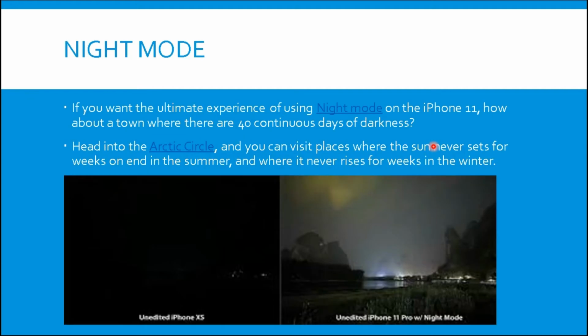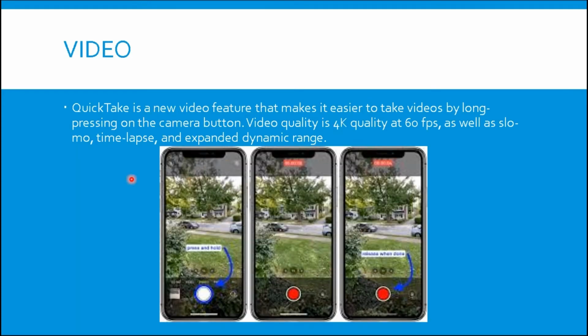So this is actually the photo from the iPhone XS. As you can see, it's unedited. But this is the unedited iPhone 11 Pro with night mode. The Pro and the iPhone 11 are the exact same. So that's just astonishing. Let's talk about how the iPhone 11 takes video.